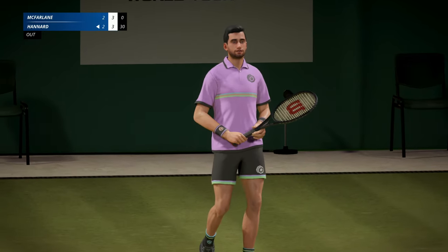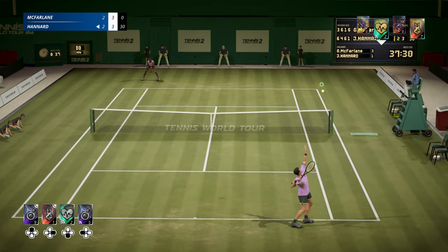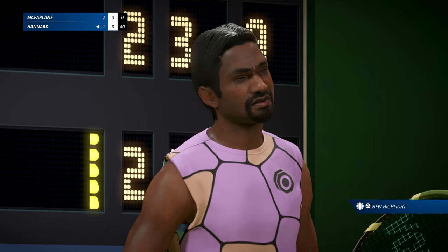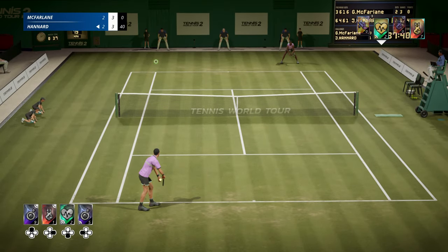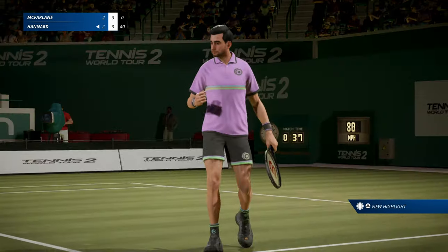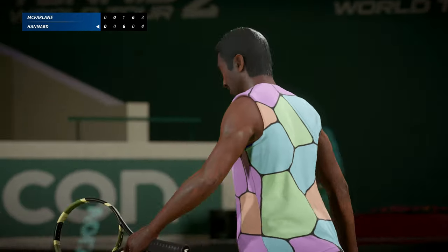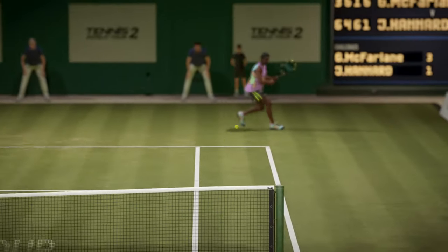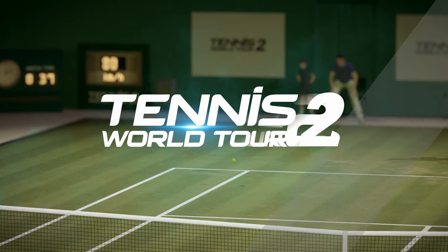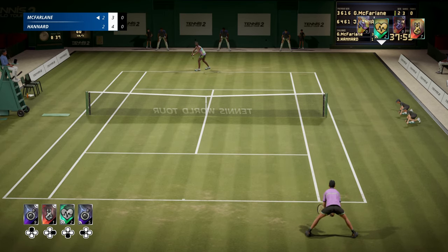Out. 30 love. Could do with an ace here. Or one of them, that'll do. 40 love. Yeah, nice. Nice. Another easy hold for us. And we seem to be in a very good rhythm with it. And this would be the perfect time to break his serve.